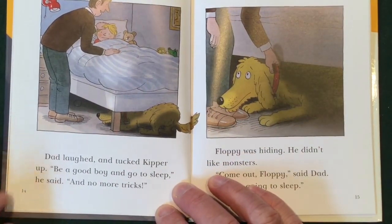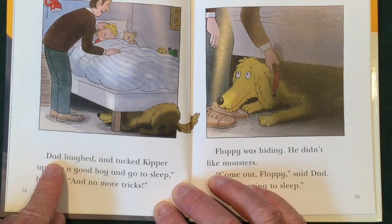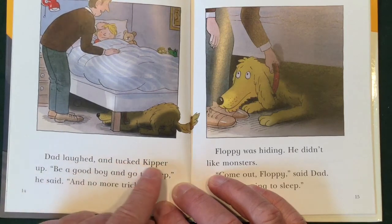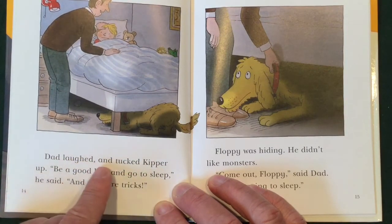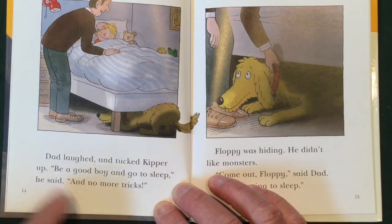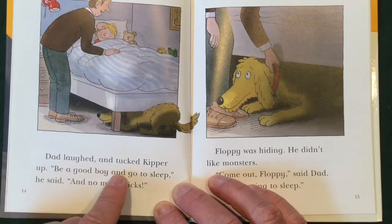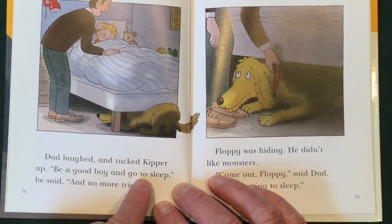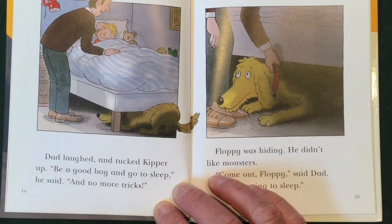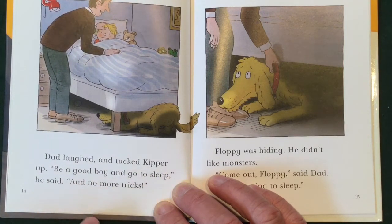Follow the words as my finger points to them. Here we go. Mr. C's turn. Dad laughed and tucked Kipper up. Your turn. Mr. C's turn. Be a good boy and go to sleep, he said. Your turn. Mr. C's turn. And no more tricks. Your turn.